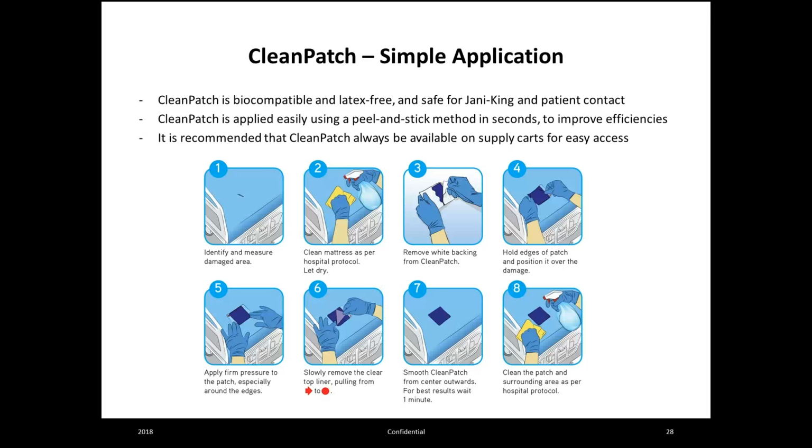So the 8 steps are as follows. Identify and measure the damaged area. Clean the mattress with AHP technology. Let dry. Remove the white backing from the back of CleanPatch. That's step 3. Step 4 is hold the patch over the damage. Make sure you center the damage around the patch. Step 5 is apply some nice firm pressure to release the patch from the transparent top layer. Number 6 is slowly remove that clear top layer. You want to pull very gently from the arrow down to the point at this step.